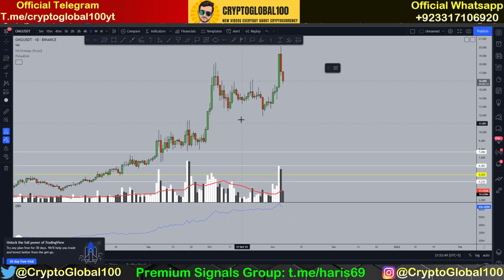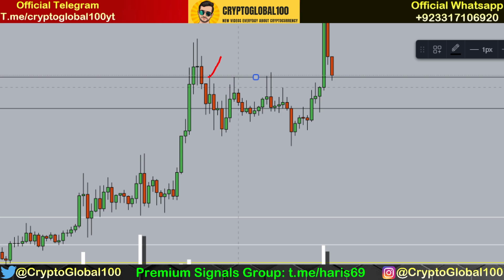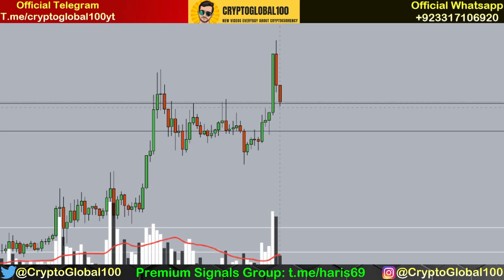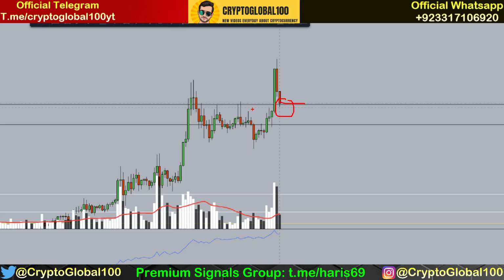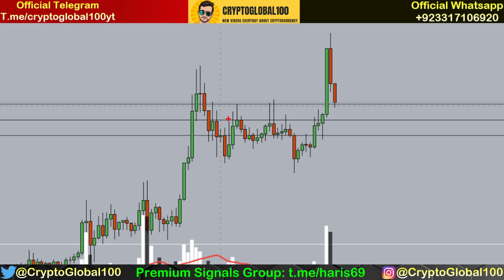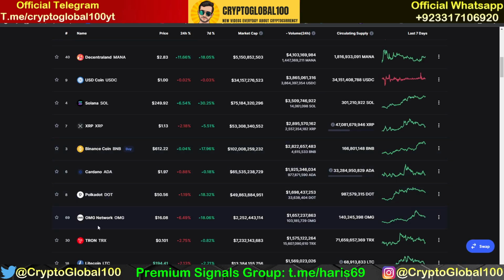So what you have to do is plot all the resistance and all that stuff. In this case we have this as a resistance, and I'm gonna take this one as a swing high. You can see here 1, 2, 3, and you can see clearly we saw a rejection from here. The volume is going good. So you could have placed a buying order here. This is a good area, you can place your buy orders and do the day trade. I'm not talking about long term holding, I'm only talking about the day trade. So this was OMG.